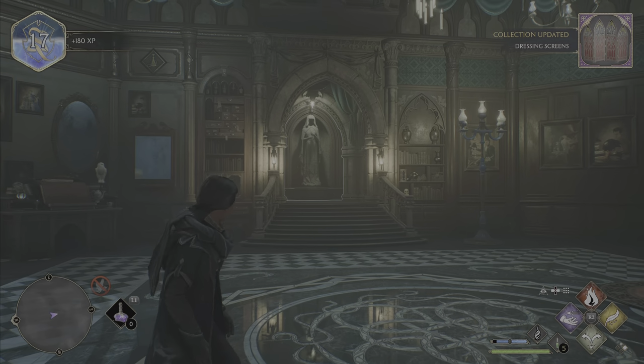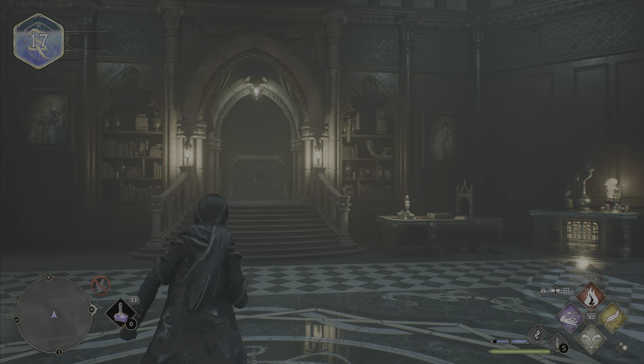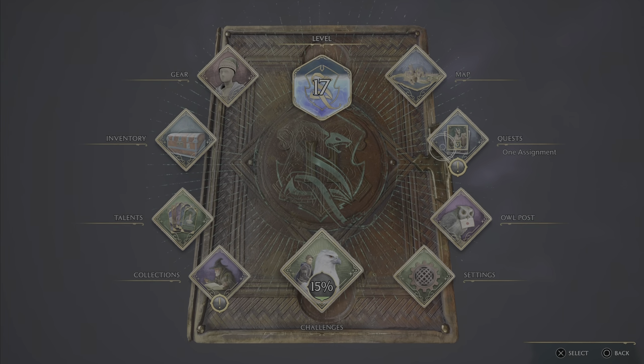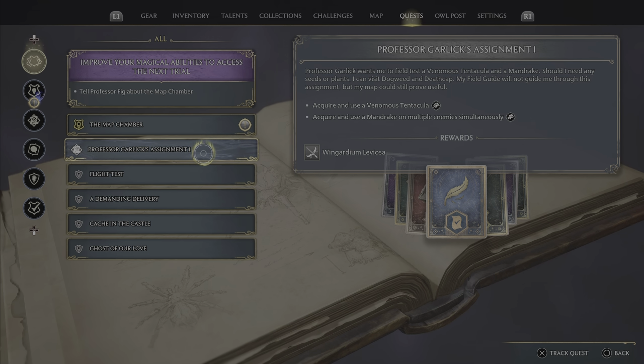All right, so we finished that. That was the more space area. Let's continue with the main stuff, because here we need to use Venomous Tentacula.